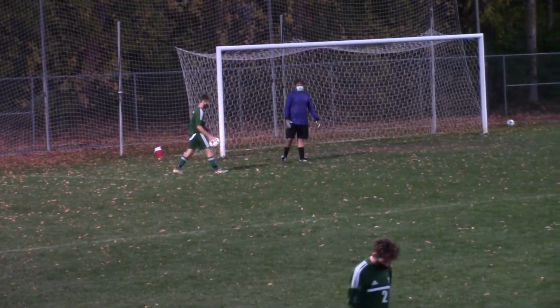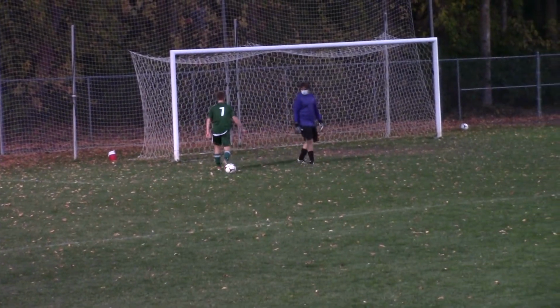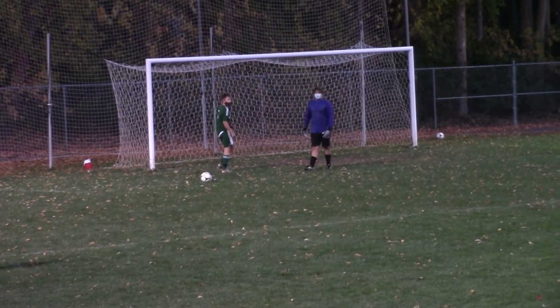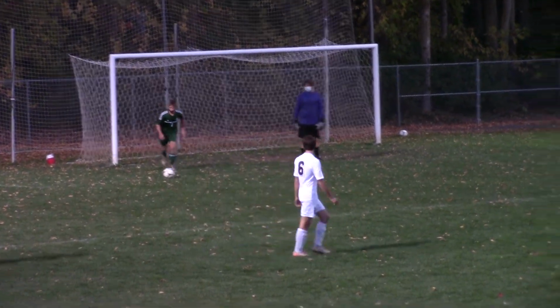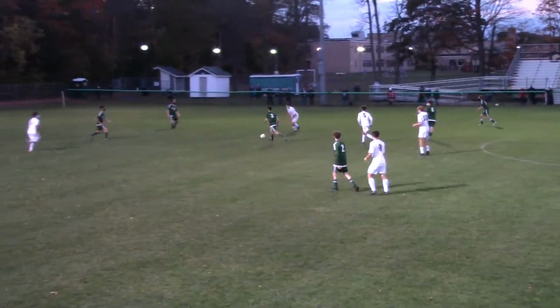And it's a beautiful night for a soccer game here at the George Brendler Field. And there's not a cloud. Well, I see a cloud, I guess, in the distance. It's just a beautiful, beautiful night right now.